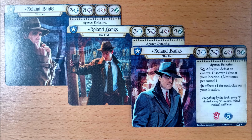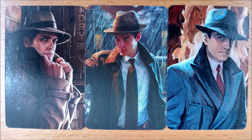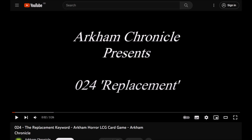Whilst you may have seen these investigators and their abilities before, all of these have alternative artwork on their main card, and on their mini card. Their signature cards are all replacement cards, totally different to those that appear in the retail products, and often with quotes from the books they were sold in. We have a great tutorial video on how the replacement keyword works, so don't sweat it.